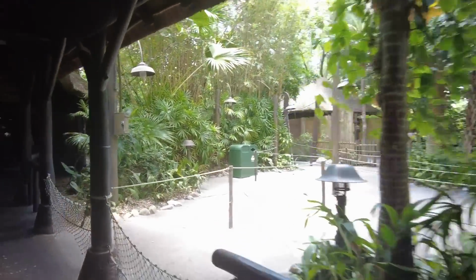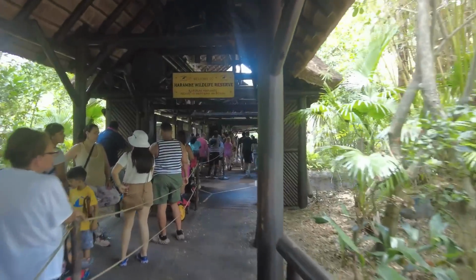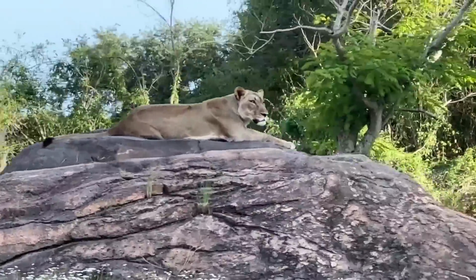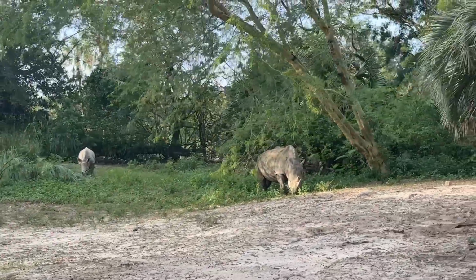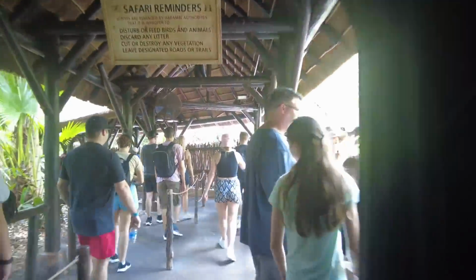Definitely a great one to use your Lightning Lane on if you're booking Genie Plus, or a great one to rope drop because the animals tend to be more active either first thing in the morning, I've actually seen the lion up and roaring that early, or towards the end of the evening, around 5 or 6 o'clock, because that's when the animals start to get fed and they're very active and excited to eat, which I can relate to.